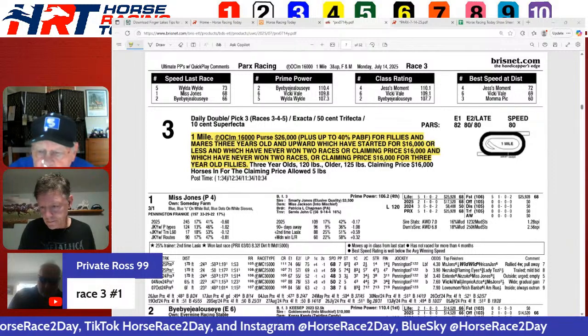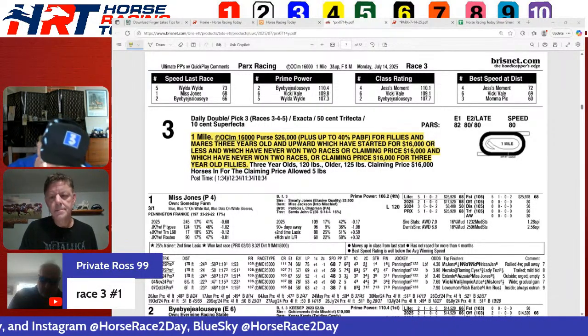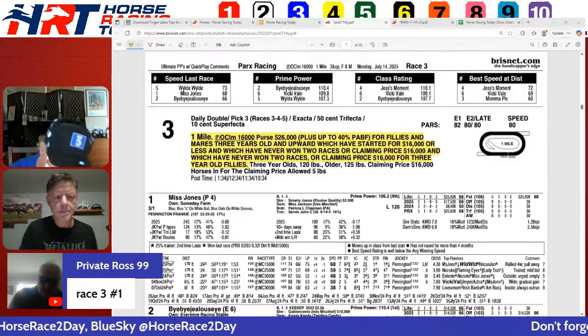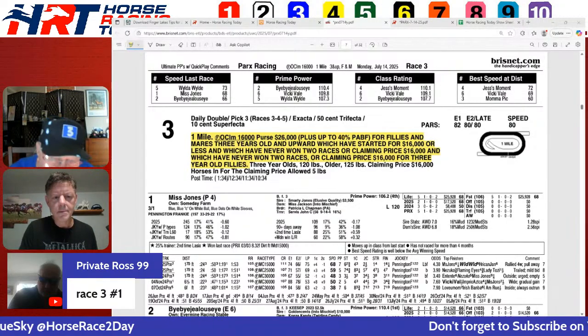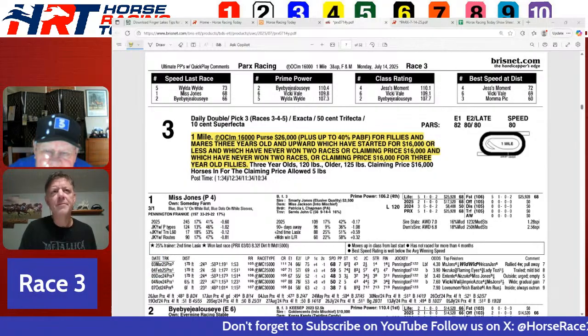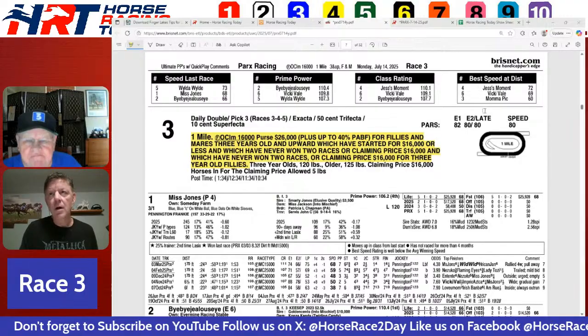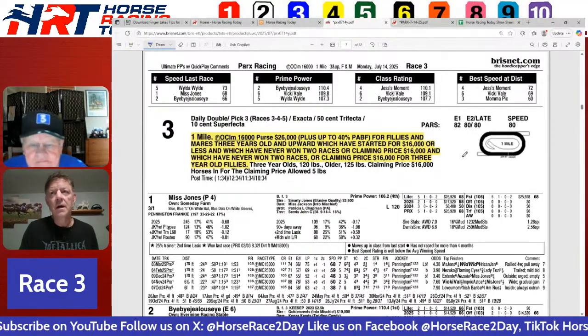And which never won 2 races, or claiming price $16,000 for 3-year-olds. I wonder why they say that twice all the time. I guess the person has to justify their pay, right? You got to type, yes. Whoever that typist is.